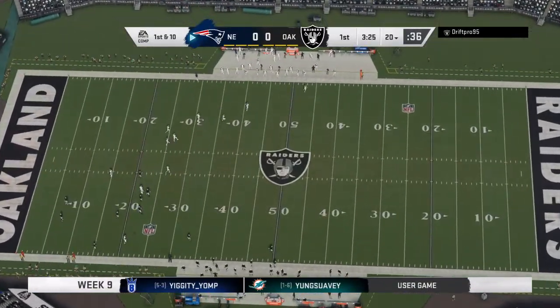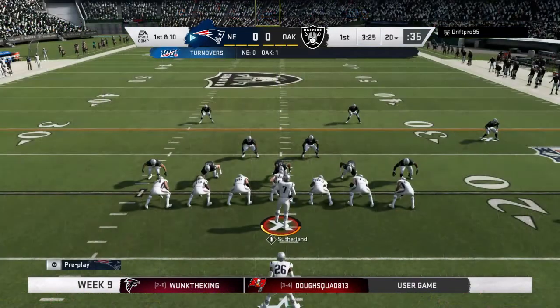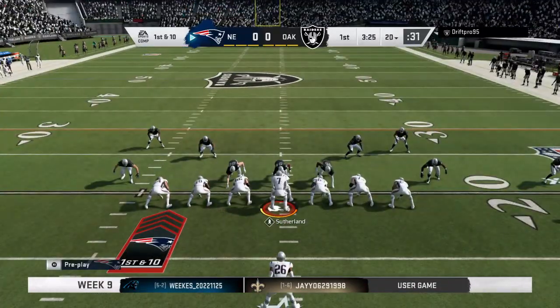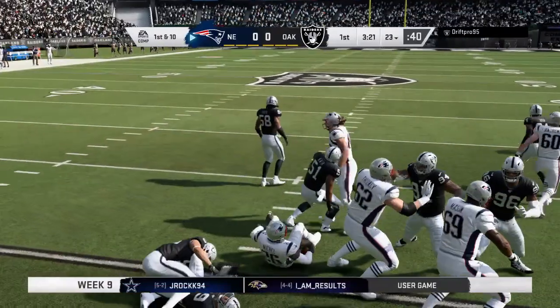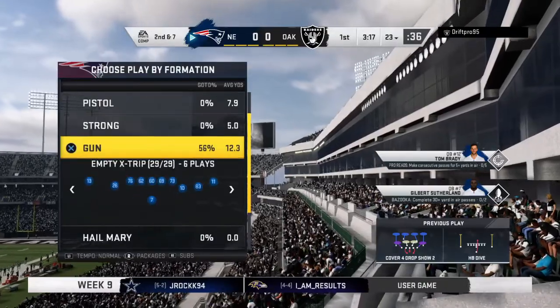Certainly not how they envisioned ending their opening drive here in the first quarter. Too many ones in this play. First quarter, first drive, first interception thrown. And that last one, that hurts. They'll run for the first time with Sony Michel. He'll get about 3 as he's taken down at the 23.